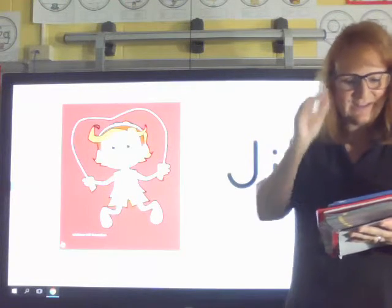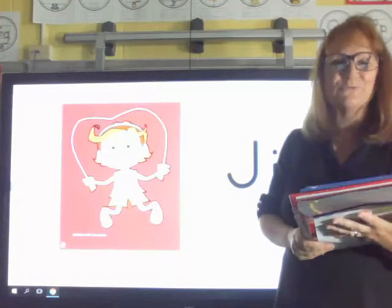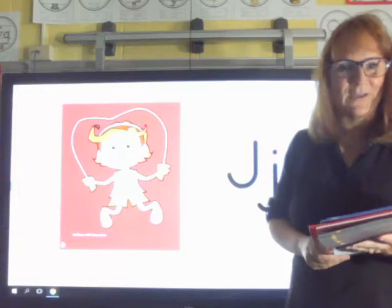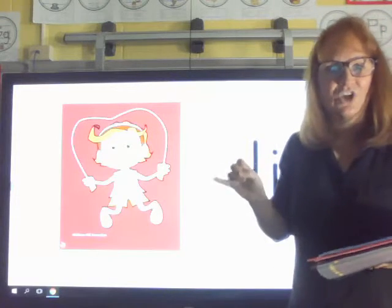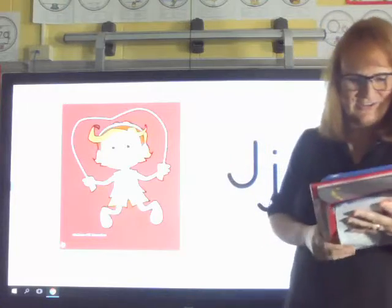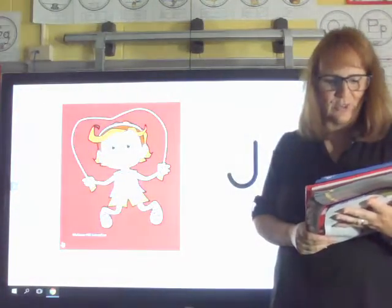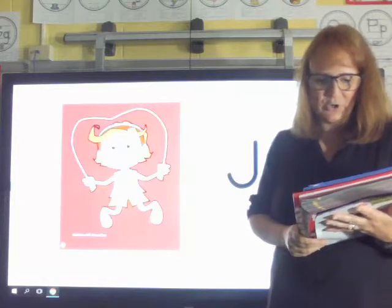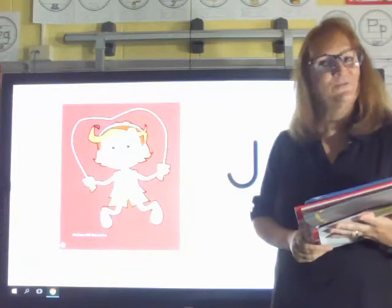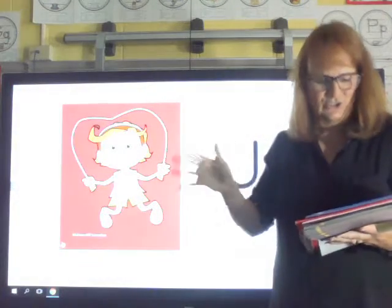The judges generally agree that Jackson jumps most quietly. Now we have to do it quietly, right? Good. When Jackson jumps, he jumps to this jingle. Jump, jump, nice and quiet. See what happens when you try it. J, j, j, j, j.